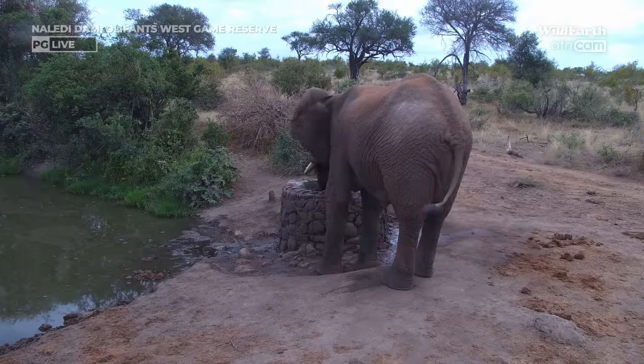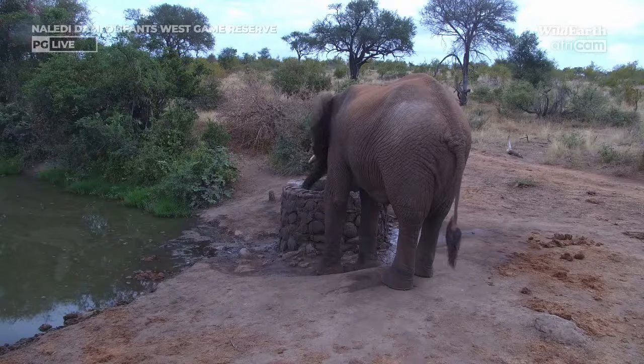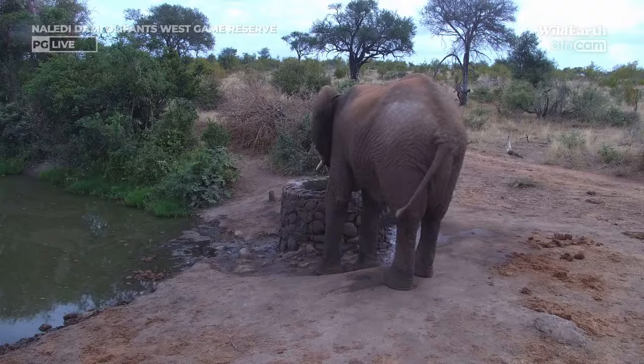Elephants are not territorial, not in the same way that something like a lion or perhaps a leopard would be, but a dominant bull in an area will fight for the rights to mate with all of the females within range.